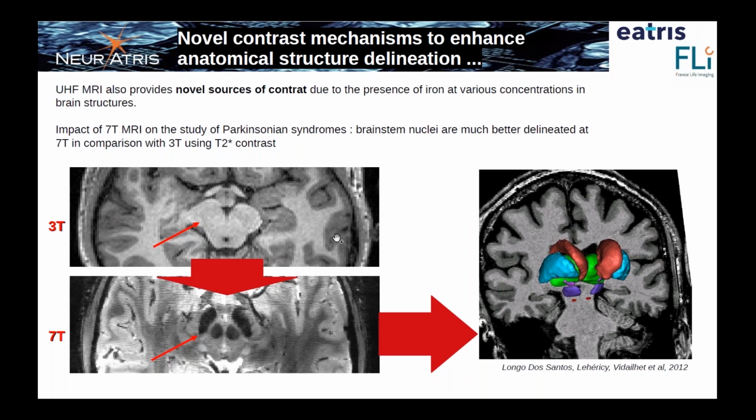And here, this is an example where we have focused on a study about Parkinsonian syndromes. We all know that for Parkinsonian syndrome, the brainstem is a very impaired structure, and more specifically the substantia nigra and the subthalamic nuclei. And so when you are doing standard imaging at 3 Tesla, which is shown here on the top left picture, you can see those substantia nigra and red nuclei structures. Whereas when you are acquiring at 7 Tesla, because those structures contain a lot of iron, you can take benefit from the susceptibility effect contrast that clearly allows you to delineate finally those structures.